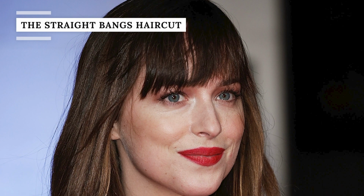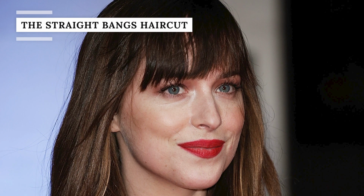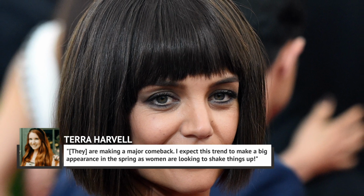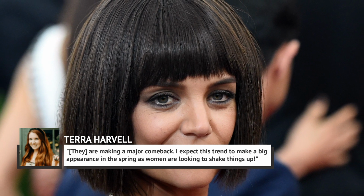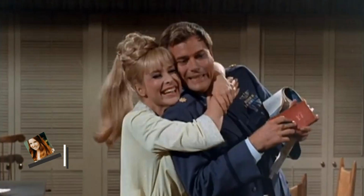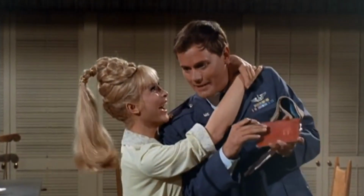Founder of Arizona-based Salon 504, Tara Harville says you'll be asking for straight-across bangs or blunt bangs come the warmer months. "They are making a major comeback. I expect this trend to make a big appearance in the spring as women are looking to shake things up. If you happen to have an oval-shaped face, you're going to especially love this haircut."